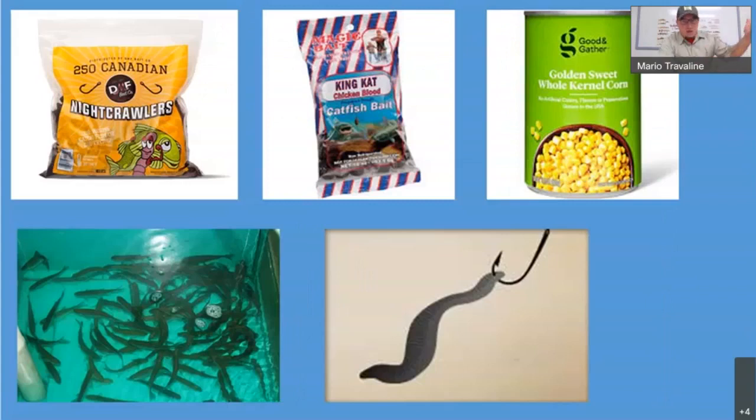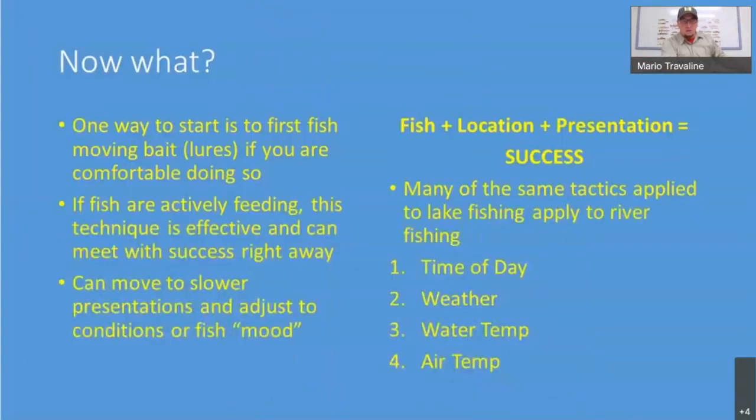Some examples for bait: anything that you use in lake applications you can use in the river. Night crawlers can apply broadly almost anywhere that you fish, and they could catch almost any fish that we have in the state at some time throughout the year. If you want to take out the gross out factor, sometimes a good old can of corn that you hook up with a bunch of kernels could be just as effective if you don't like to handle worms, leeches, or live minnows. But any one of these baits will work in the river just like they work in the lakes.